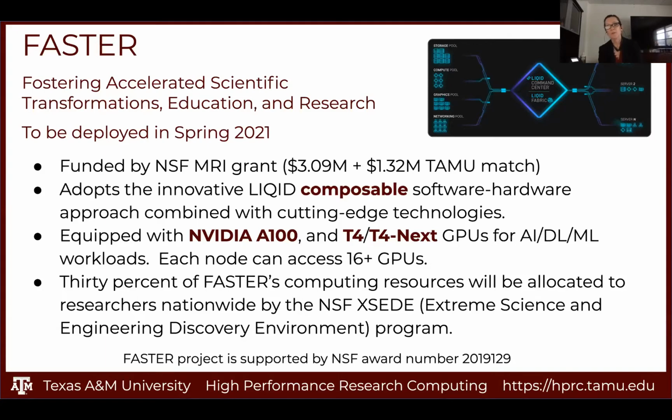And the other really wonderful aspect of this composable architecture is that it's essentially hardware agnostic. If you need FPGAs, if you have the resources, we could potentially get FPGAs and put them into the system. If in the future there are software updates, you can go past the 16 or 20 GPUs, so it's only limited by the software on the system. So it's very flexible, and you're not locked into the hardware that you purchase at the time. We're very excited about this resource that will be coming up, and it will be very unique and important in the realm of scientific machine learning.